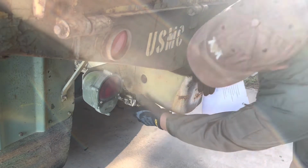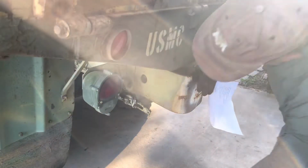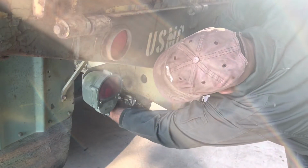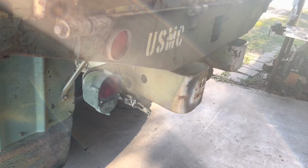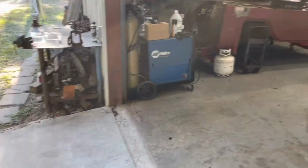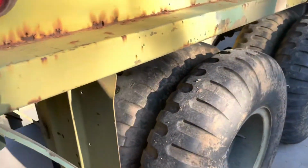But this is the service air for trailers. And I'm going to show the other side valve because you can see it better. Make sure the valve is shut. In theory, air comes out that valve every time you push the brake pedal. This one you can see better.